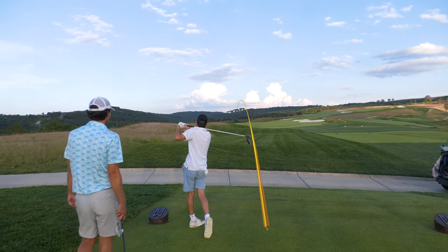We're actually gonna take Garrett's drive. Mine was even with his, but it was just too far to the right. This is a better angle. 185 yards to the pin.